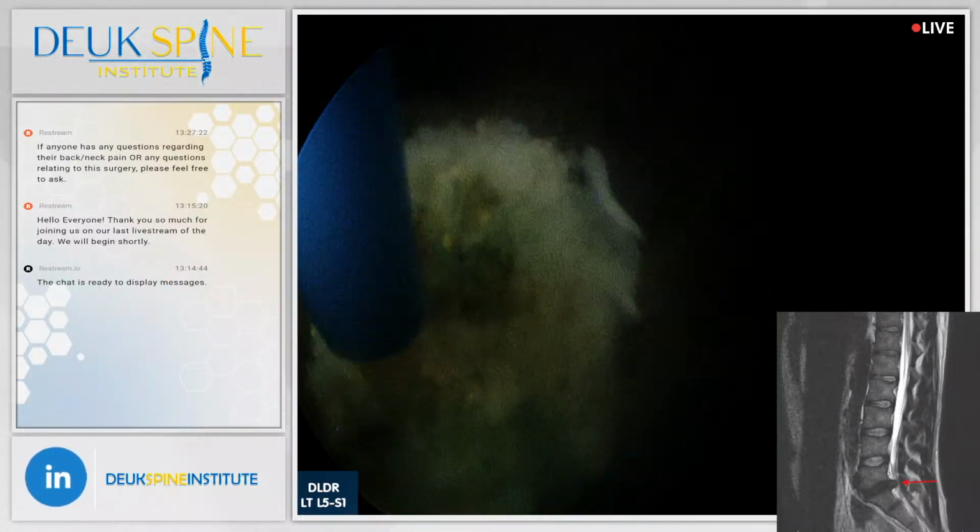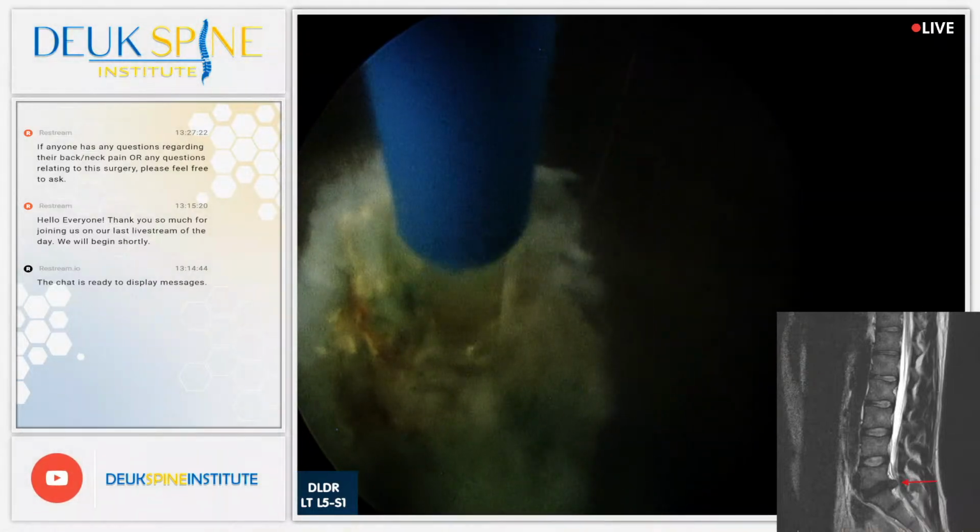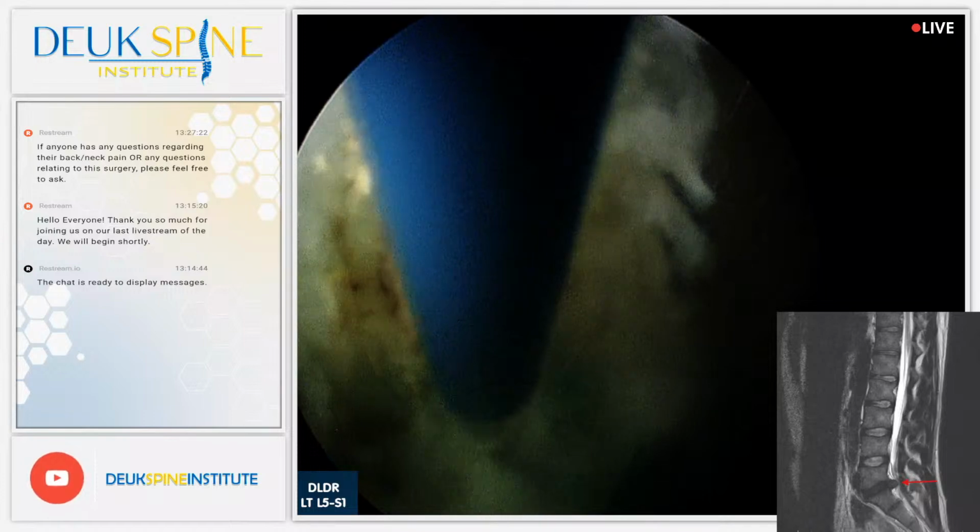But this whole idea that the disc is the source of back pain, most doctors don't even realize the disc is the source of back pain.